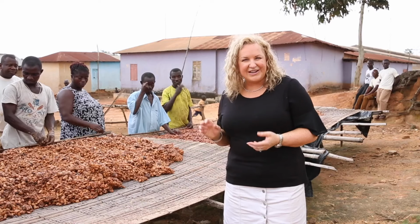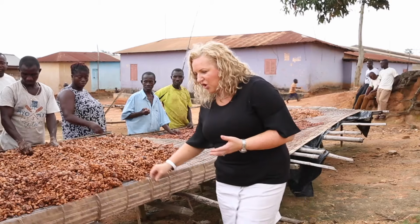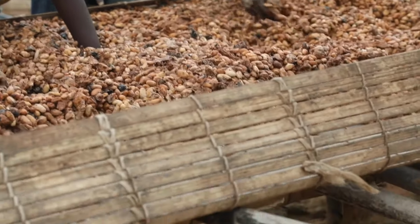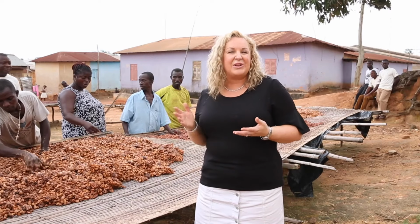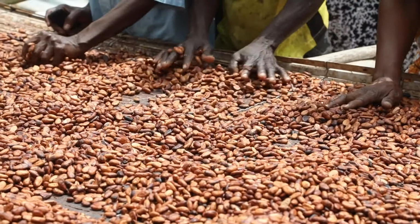They are covered at night. As soon as the sun goes down, they'll actually roll this back and then they'll cover it with plastic. They also do this if it starts raining. So the drying period will extend if there is rain.